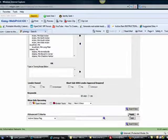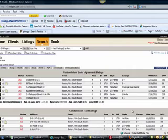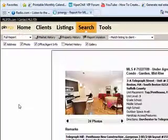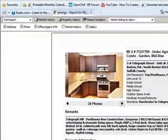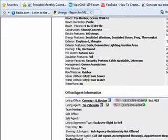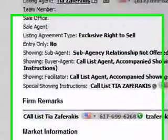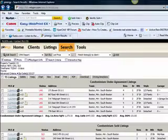$15, which is still good. Looks like we have some new property here on Telegraph Street. We have 3A Telegraph. This one's a penthouse that is under agreement at $519. So no new stuff, just some under agreements this week. Nice kitchen. On for 235 days. Started at $535, under agreement at $519.